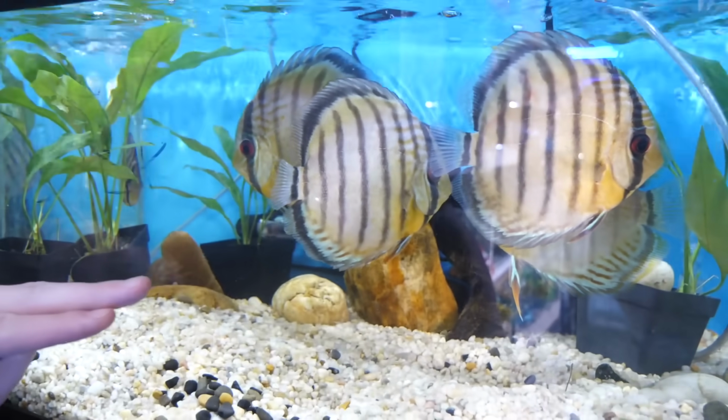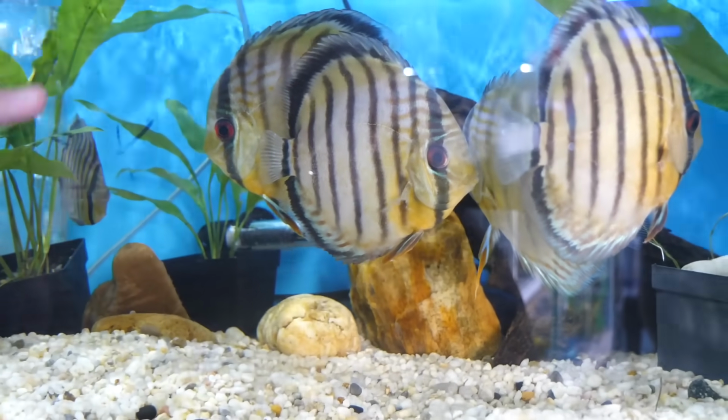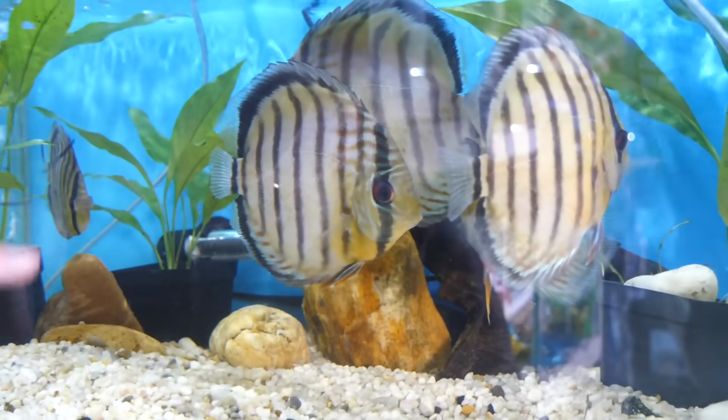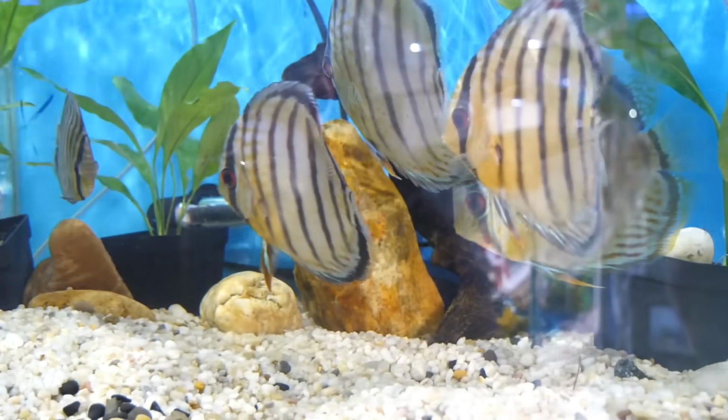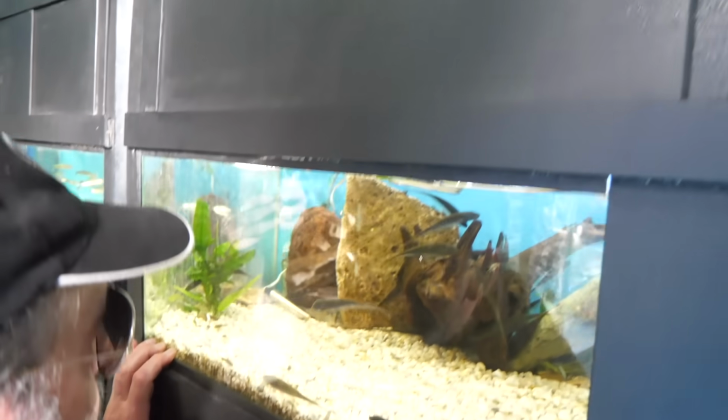You can see, look at this. The blue is on the rims of the discus. You can see the really distinct dark red lines across the whole fish, and even the bottom fins, that little bit of orange. Down here, from Putumayo.